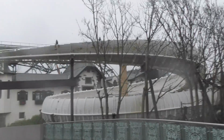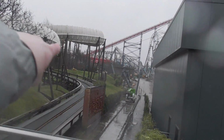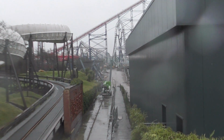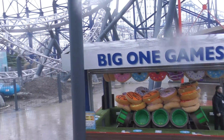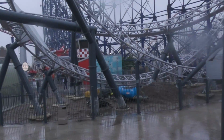I mean, the track's not quite complete yet for Icon. You've got this section just over here where it runs next to Grand Prix. That's not gone in yet, but there's not much track left to go. Exciting times.